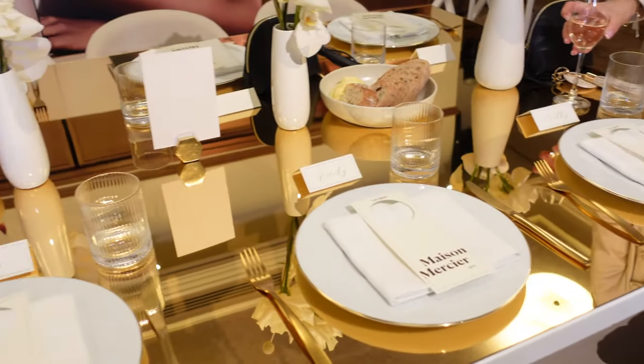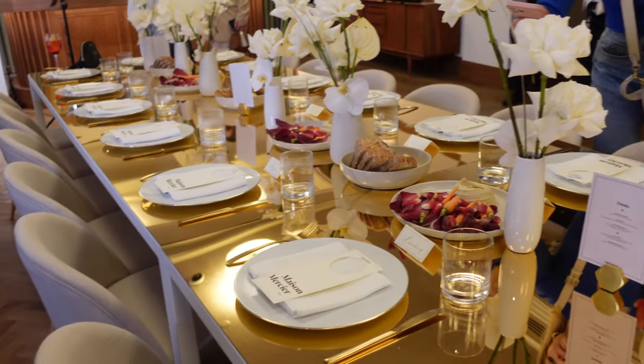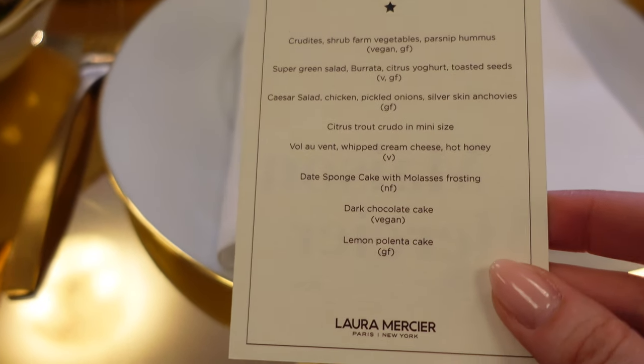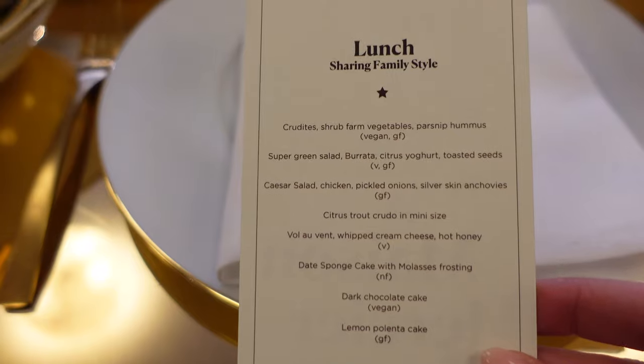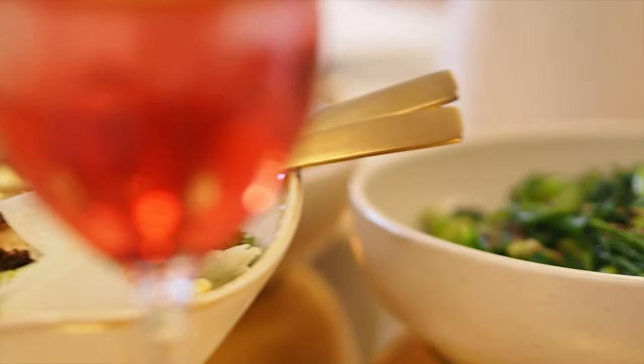After the demonstration on the different skin types and the different ages, it was really great to see the foundation look fantastic. So then it was time to have our afternoon tea. It wasn't a traditional afternoon tea, it was more like a lunch, but it was still fantastic. The food was beautiful.